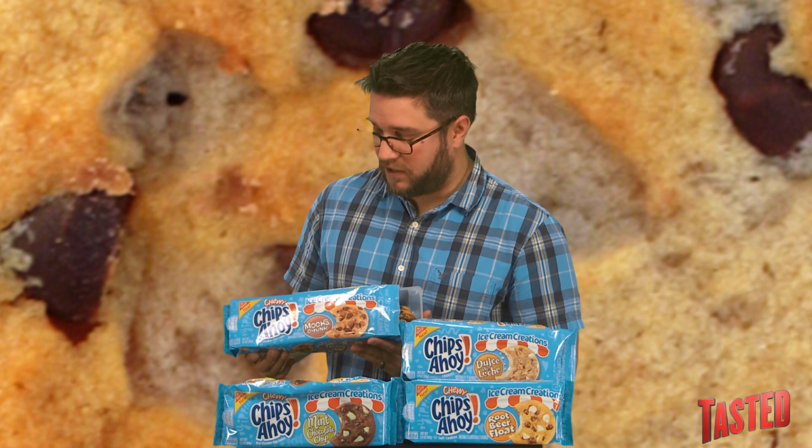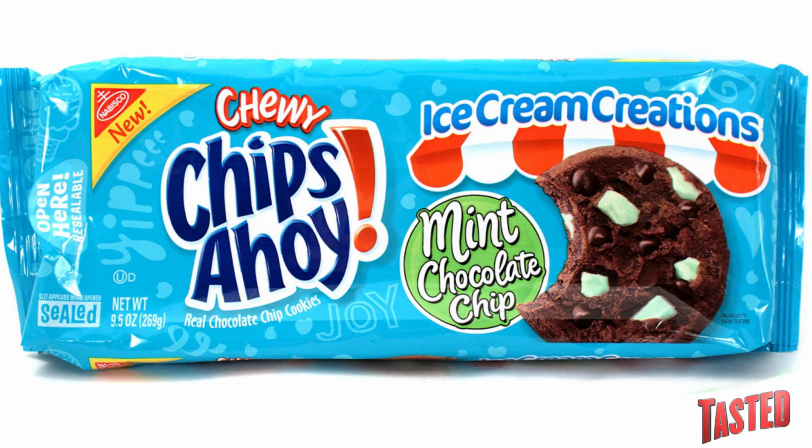The mocha undertones are very subtle. They don't overpower the cookie. Sort of like if you smelled coffee and ate a Chips Ahoy at the same time. These aren't bad. Would I buy a package of these at my local Walmart? Probably not, because we only have one Walmart in LA and it's very far away, as we've covered before.